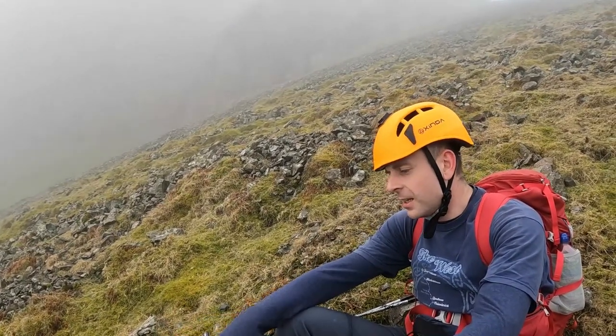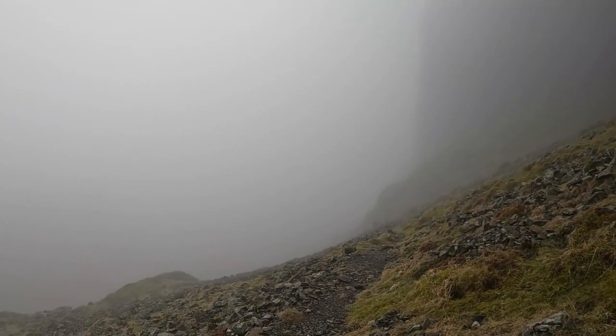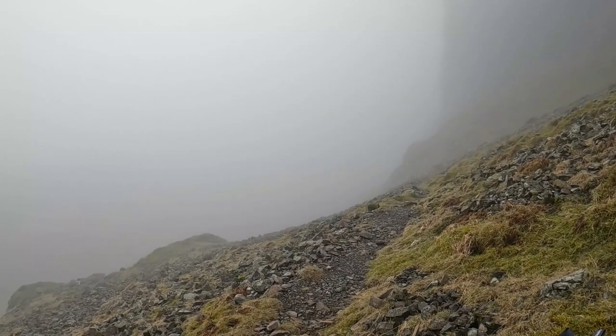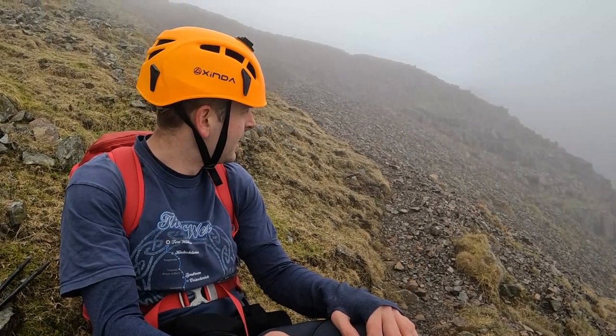So just nearing the top of the Mickledore screes on the eastern side. I've got Broad Stand behind me, although I don't suppose you'll see it with the cloud. Might just pick it out. Yeah, again, that was another tough ascent, slipping back with every step you make. But the col, it's just up this last bit now.